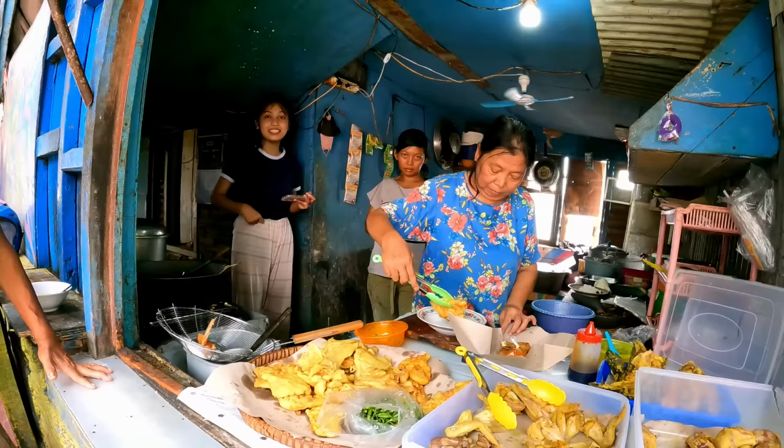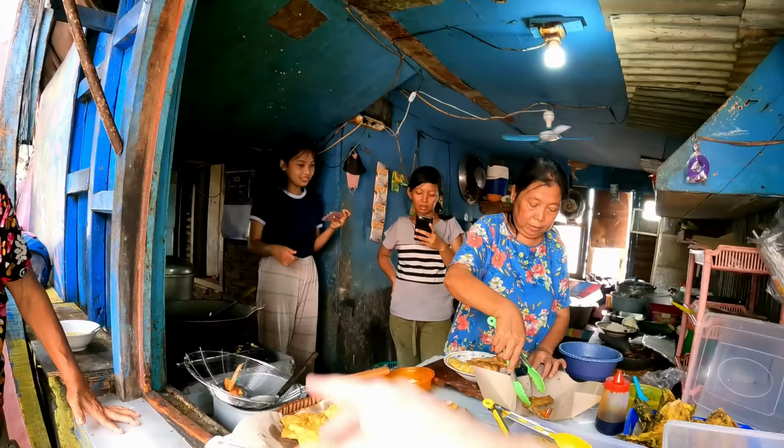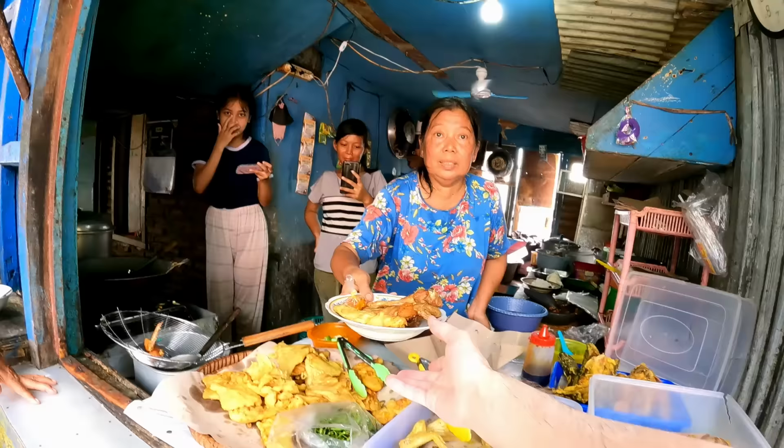Mister, no need rice, because it will make me very full. Yeah, that's why, just with the goreng and it will be good. Okay, ayam goreng. Is this your family? Yes. You said no, she says yes. Cousin, yes, family. Family, okay, good. Thank you.